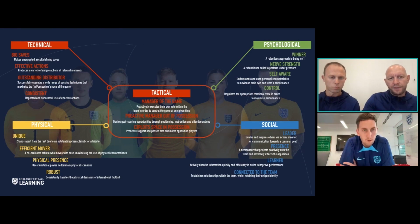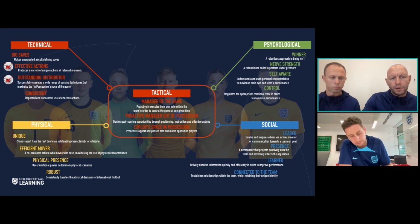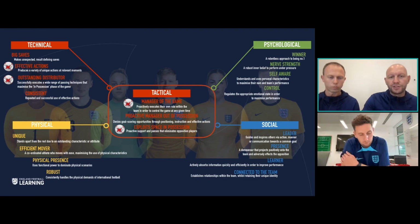Really, it's not a case of covering everything this evening, but we'll be looking at different aspects in the technical phase, such as the effective actions of the goalkeeper, and also their distribution elements and the type of distribution they might use, whether that be from the foot or from the hand in obvious situations. In the tactical elements, or how they manage the game, can they slow the game down? Can they make the game quicker at the relevant times? But also exploit the opportunity of space when in possession.